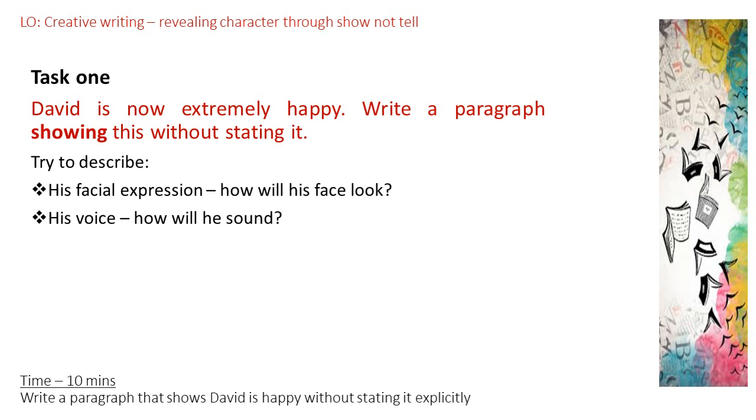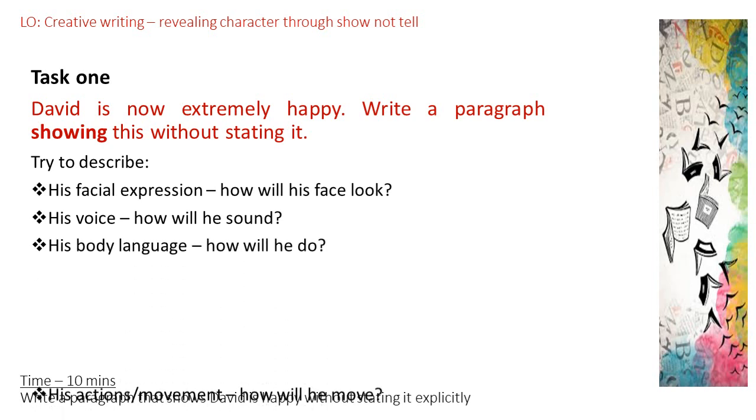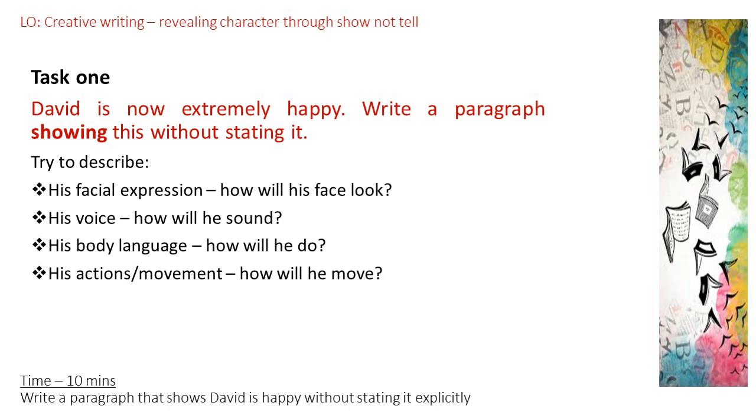His voice. How do you sound if you're very happy? His body language. What will he do? And his actions and movements. How will he move?